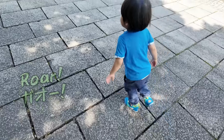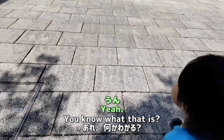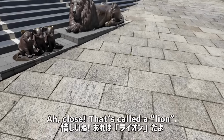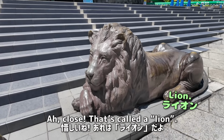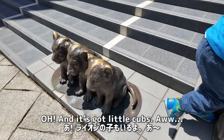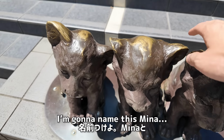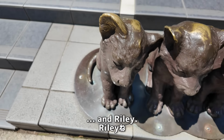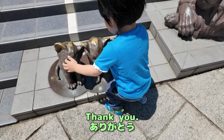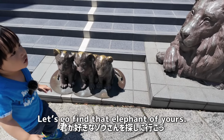Oh, look at that. You know what that is? Tiger. Ah, close. That's called a lion. Hey, lion. So majestic looking, yeah? Hey, lion. Oh, and it's got little cubs. I'm going to name this Mina, Tato, and Riley. Thank you. All right, let's go find that elephant of yours.